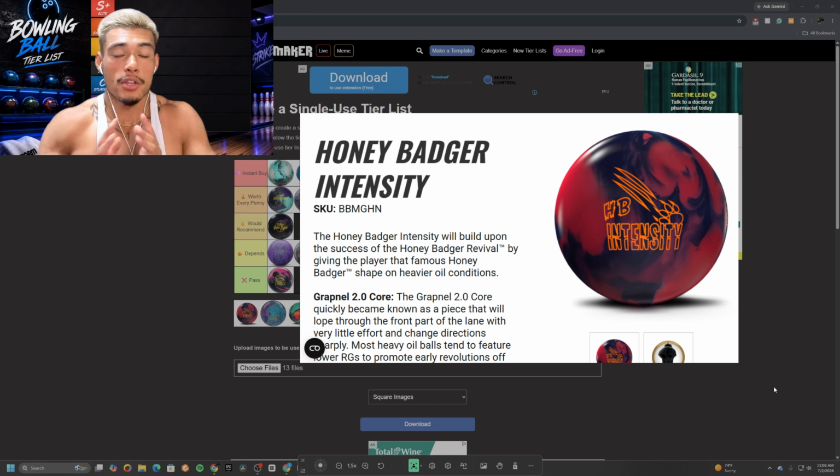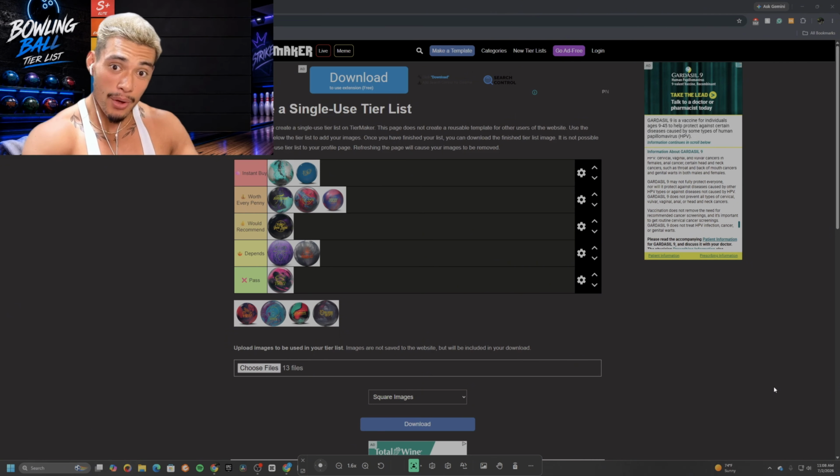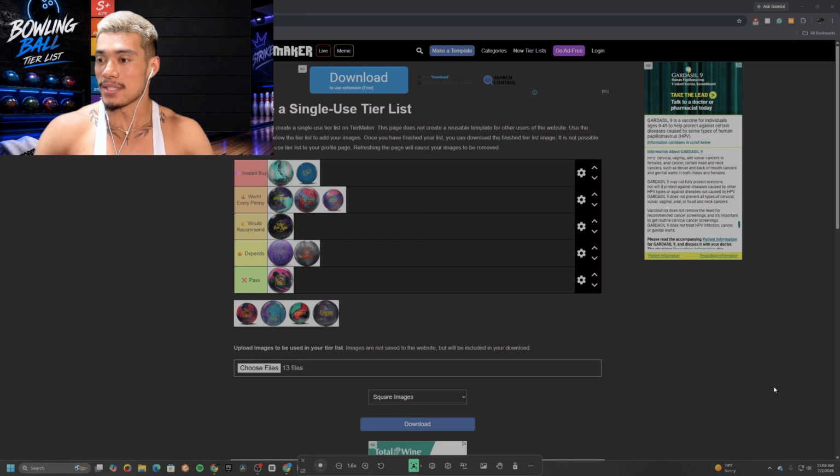All right, here we have another discontinued ball. We have the Storm Honey Badger Intensity. Shout out my boy Kevin on my Tuesday Night League. He actually gave me this ball, a gift from him. Thank you so much. This is honestly a pretty good ball. This is another asymmetrical solid. This will be in replacement for my Ion Pro Solid, which I can't right now. I had some good games with this though.